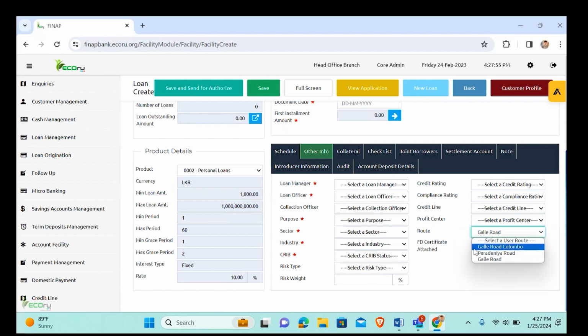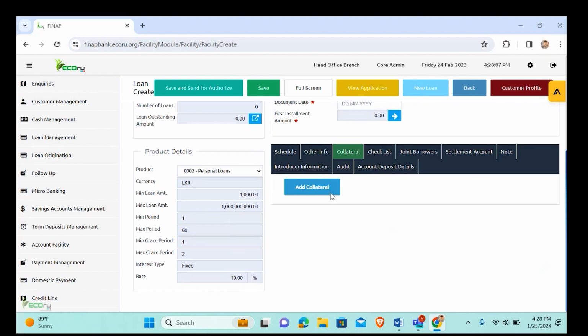And we can also have different routes. So if this loan is being given for a specific route, then we can select that here. And if the FD certificate is attached, we can then select yes or no. Under the collateral here, we can add all the collateral that this customer has, so that this loan could have collaterals from the customer.